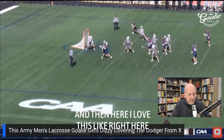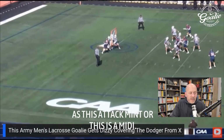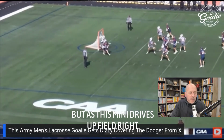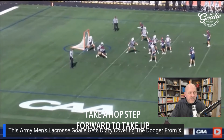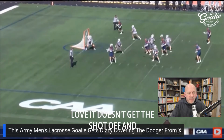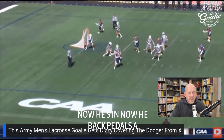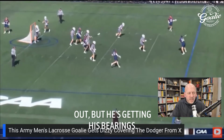Right here, as this attackman, or this is a midi, as this midi drives upfield right here, you'll see the goalie take a hop step forward to take up more space. Love that. Doesn't even get the shot off, and now he backpedals a little bit.